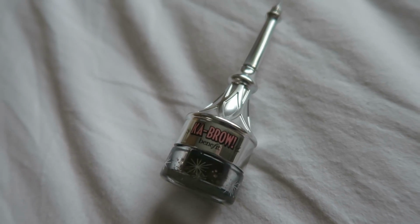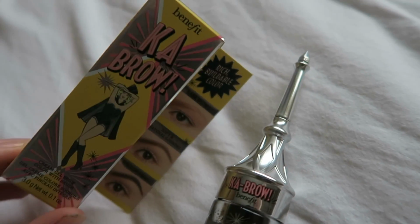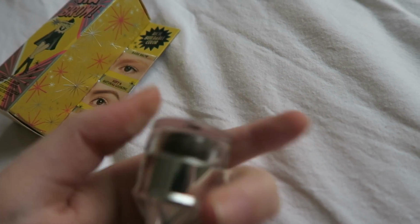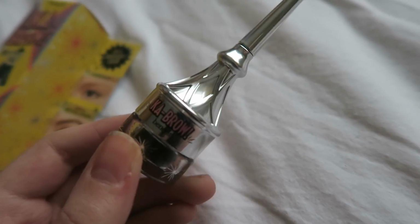And last is Cabral, which was the one I was most excited about. It's a cream gel product, so you can build up the colour and the shape, and I just love products like this. This is what I use mostly. Can I get it off? No. I use a similar product on my brows at the moment. I use the Anastasia Beverly Hills Dip Brow. So I'm very excited to try this one and compare.